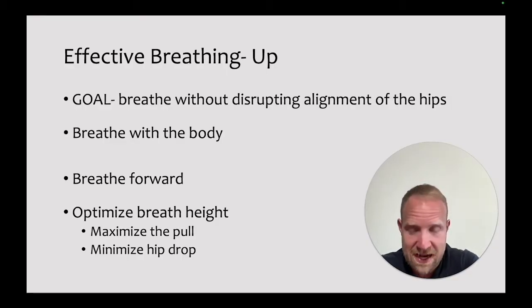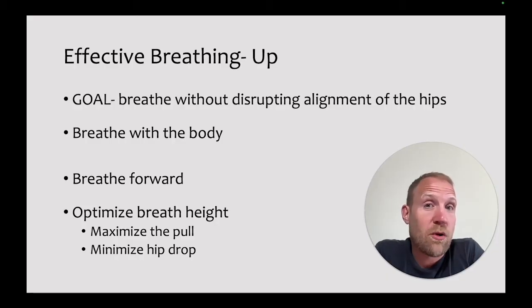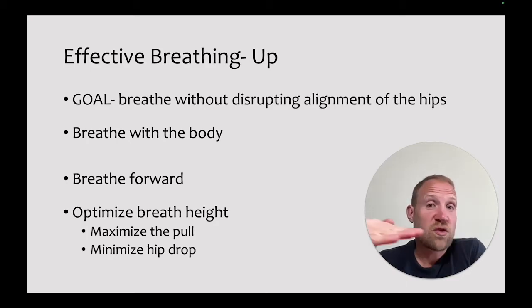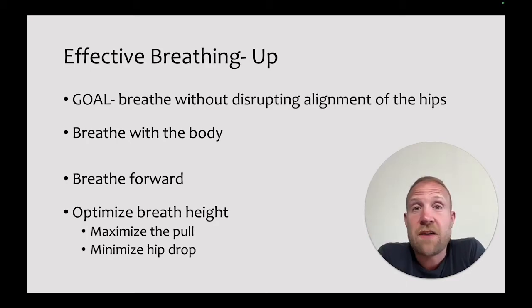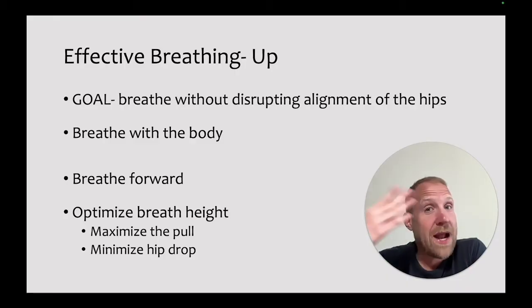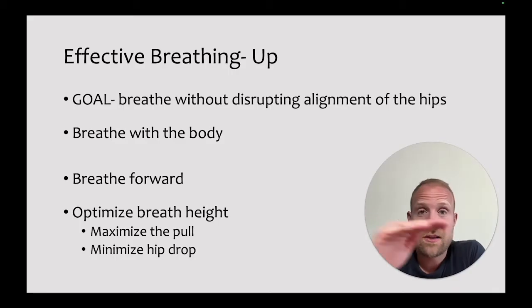On the other hand, staying really low can compromise the effectiveness of the pull because rising up allows swimmers to create a lot of propulsion with the upper body. It allows them to get more leverage on the water. And so if they're swimming super flat, it's going to be tough to do that. So they want to come up enough that they can get more out of the pull, but not too much so that the hips drop. And so that's the challenge here, is finding the sweet spot.